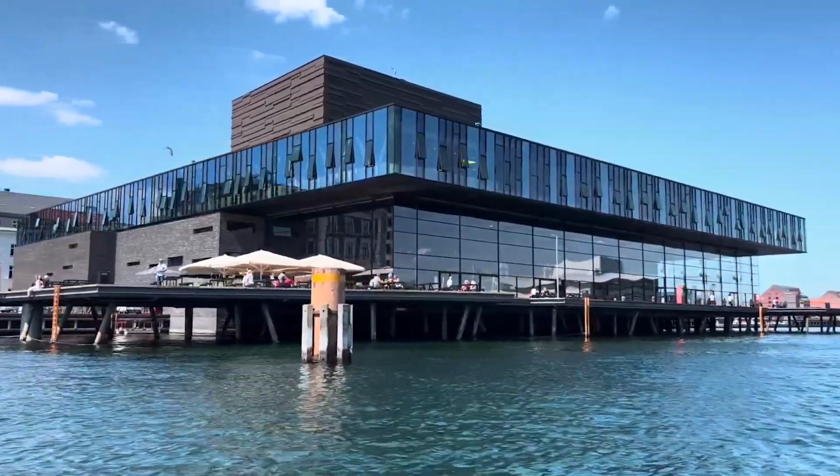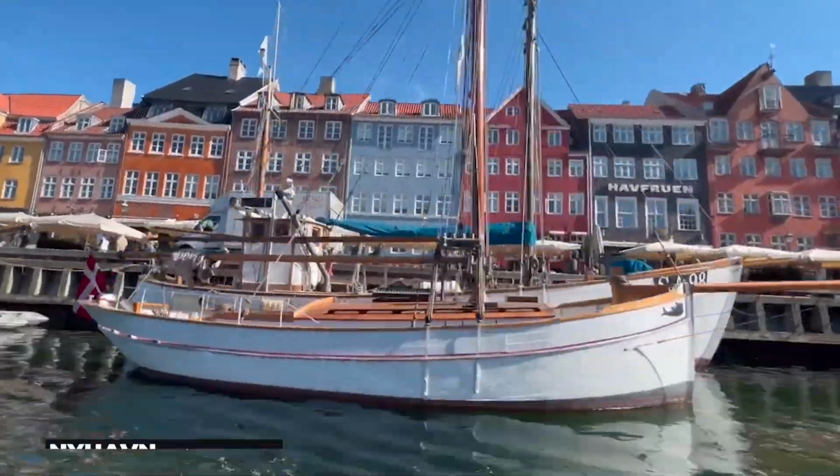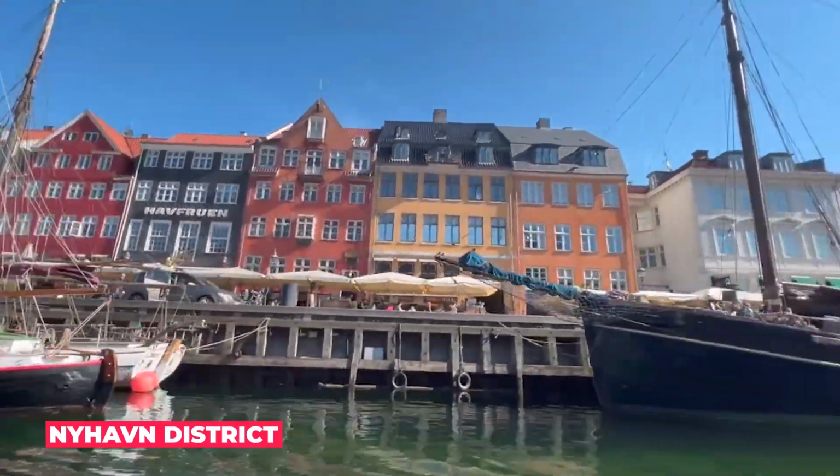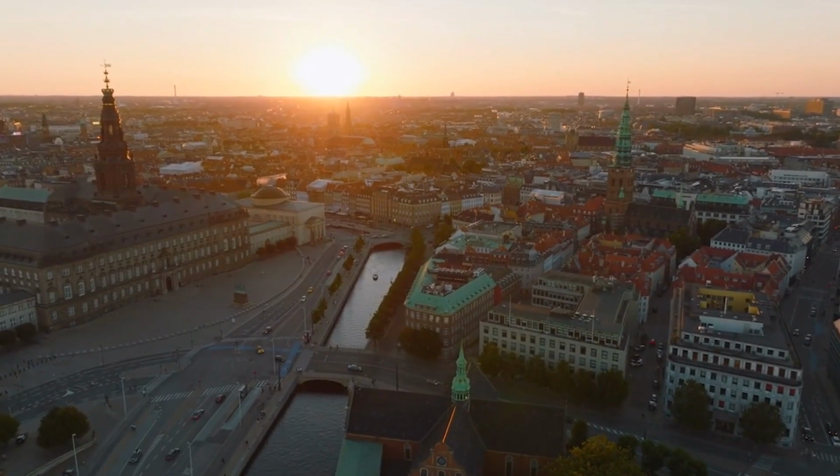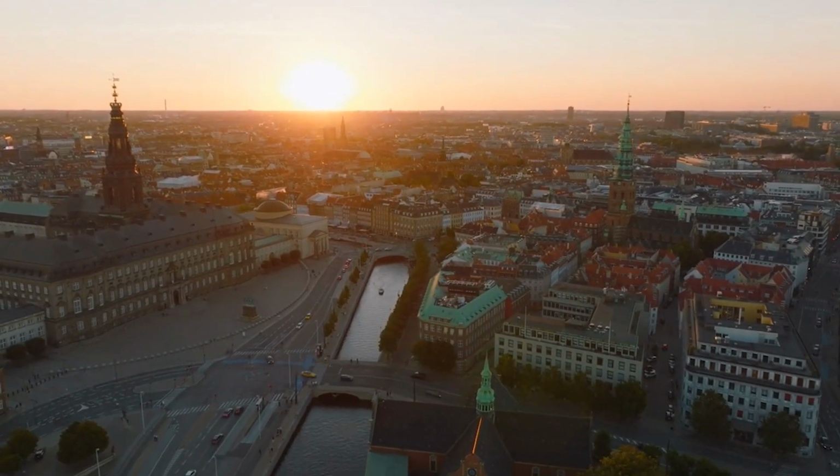There are two popular starting points to choose from: the vibrant Nyhavn district with its colorful 17th century townhouses, or near the majestic Rosenborg Palace, seat of the Danish parliament.